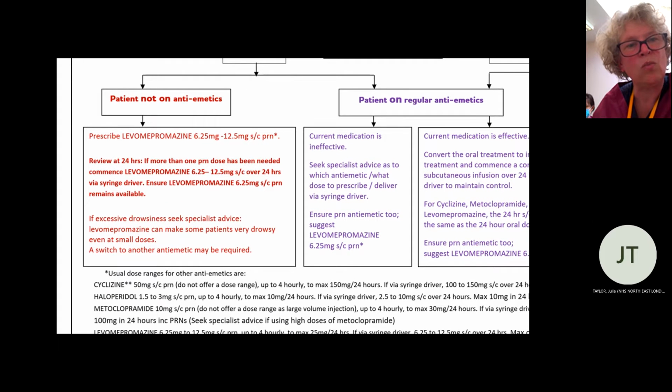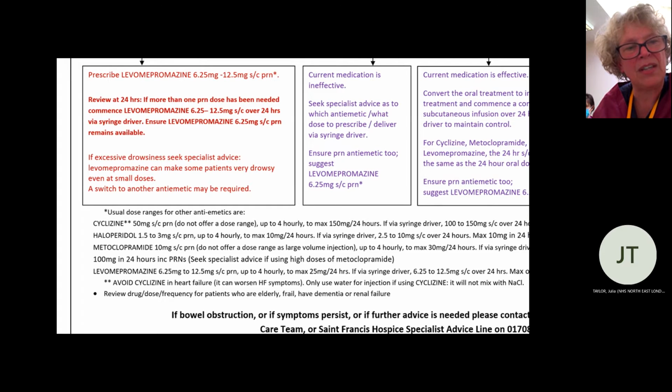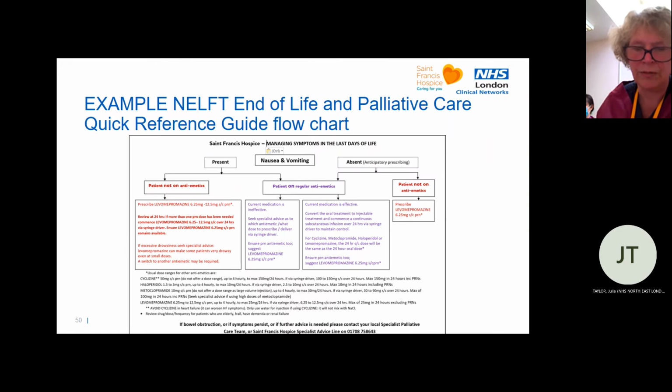But if you could start with what your patient is suffering, it will help to work you through it. And there's some specific examples underneath to help you, so that if your patient, for example, was well controlled on oral metoclopramide, you know which dose to put PRN injectable and in the syringe pump, if they're on haloperidol similarly, and so on. So a complex flowchart, but very, very useful. The other 3 flowcharts for breathlessness, restlessness, and retained secretions are very simple and take a lot less looking at, so I haven't shown them here, but do look at the resource.